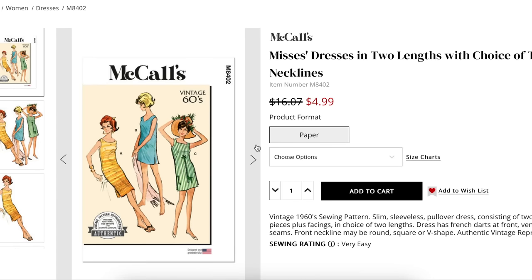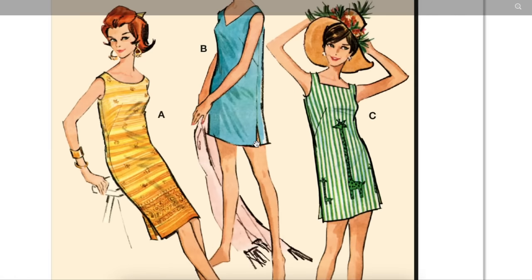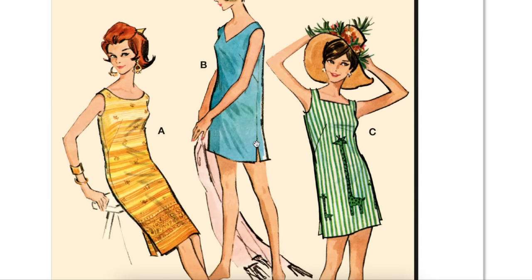Okay, we have Misses' dress in two lengths with choice of three necklines. Please tell me this giraffe applique is part of this dress. That would be incredible. Pullover dress consisting of two main pieces plus facings in choice of two lengths. French darts at front, vents at side seams, front neckline maybe round, square, or V shape. That's really cool. The three necklines, that's what's going to make the dress look the most different. I guess sleeves probably is the most different, but necklines is next to that.